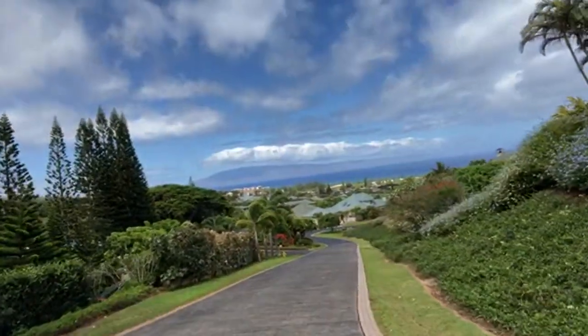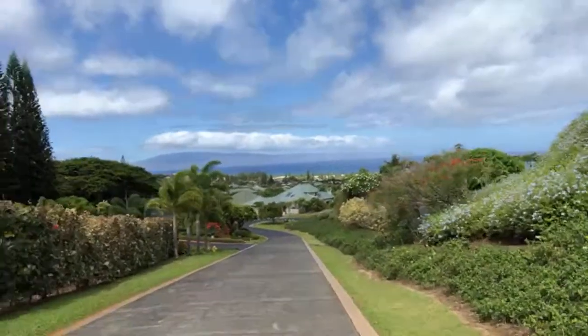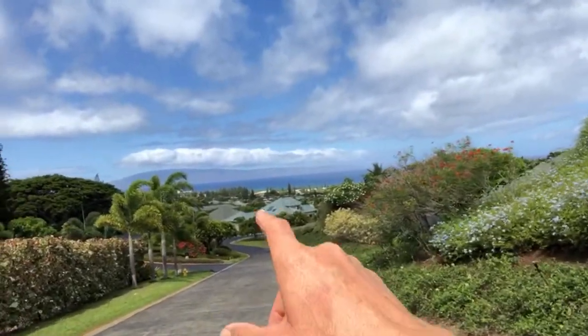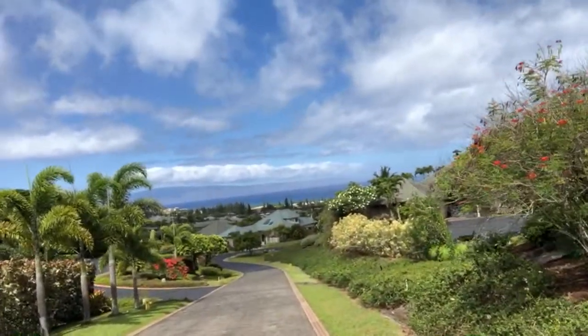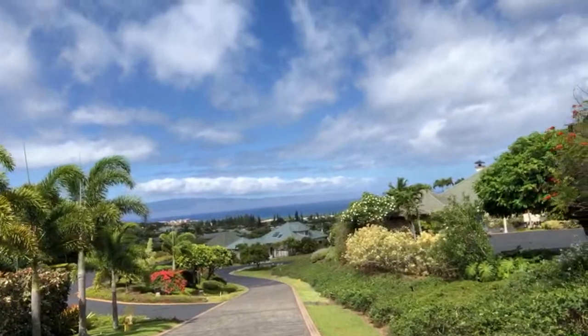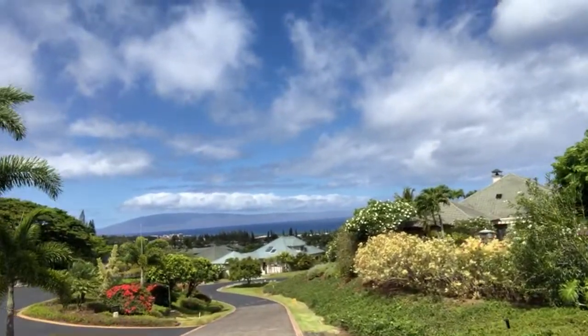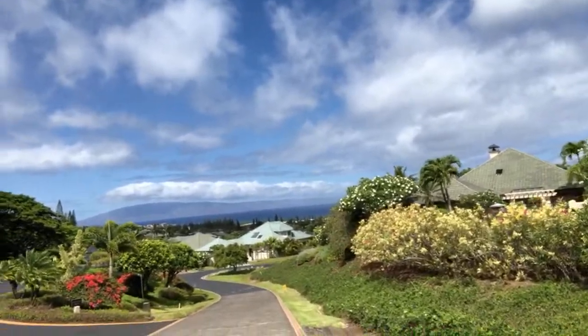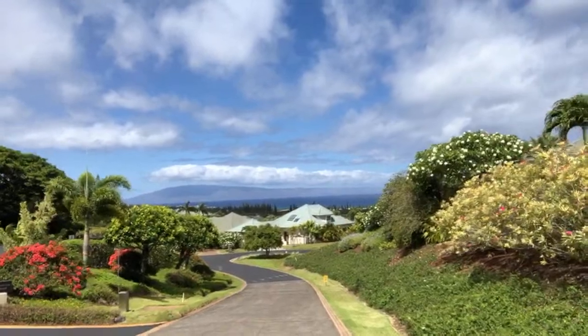This is a nice top of Pineapple Hill view right here. And those hotels that you can see right there, I believe that would be the Royal Sands of Kahana. Yep, those are Kahana condos right there.